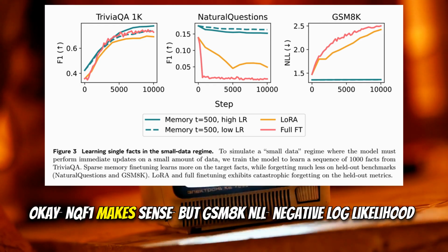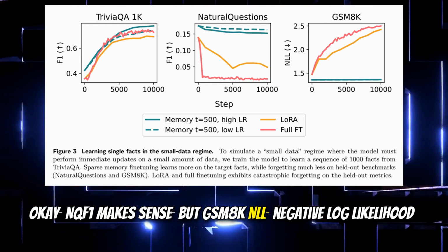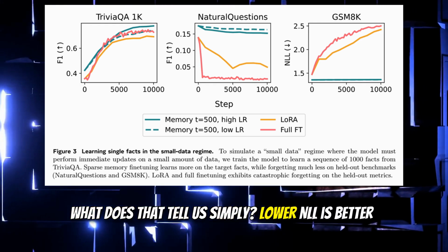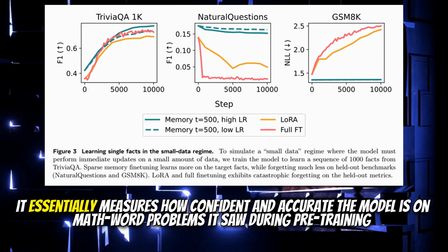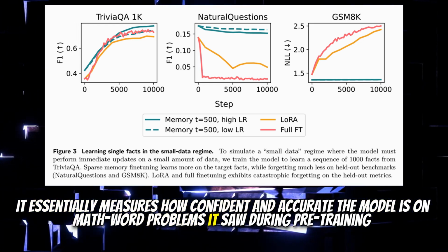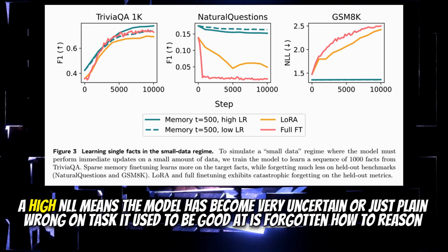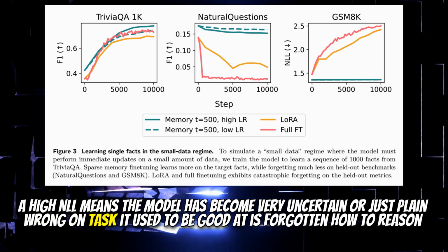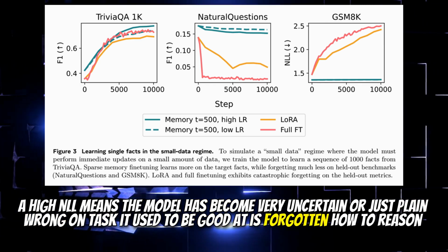Okay, NQ F1 makes sense, but GSM8K NLL, negative log likelihood, what does that tell us simply? Lower NLL is better. It essentially measures how confident and accurate the model is on math word problems it saw during pre-training. A high NLL means the model has become very uncertain or just plain wrong on tasks it used to be good at, it's forgotten how to reason effectively.